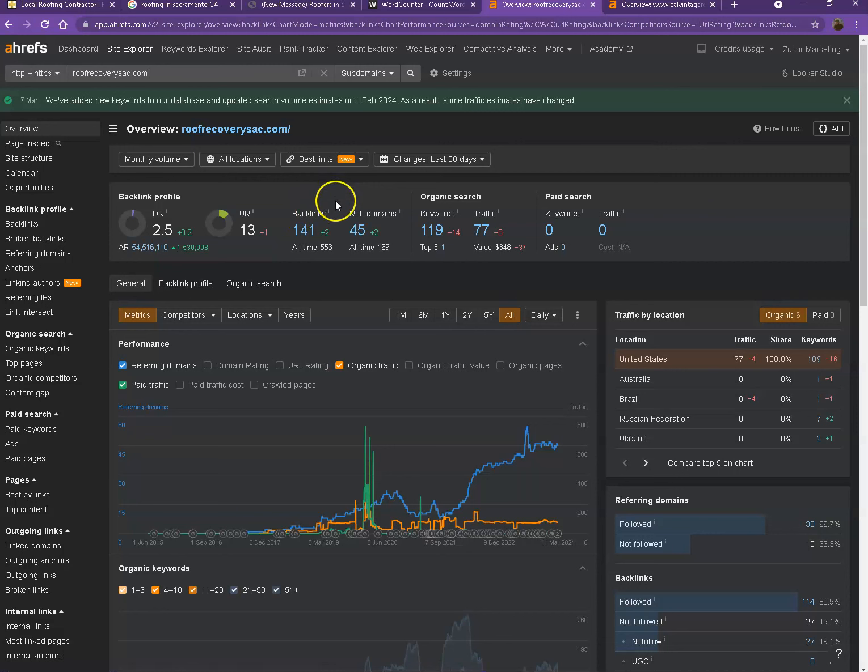And another thing I would like to discuss about backlinks and referring domains is, if you'll notice, you only have 45 referring domains, although you have a good number of backlinks. Well, this should be a 2 to 1 ratio. And these 45 referring domains are actually what we call the good or strong backlinks.